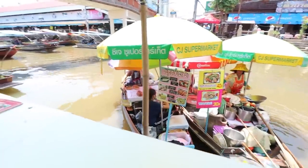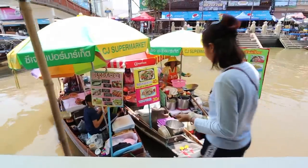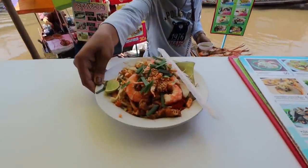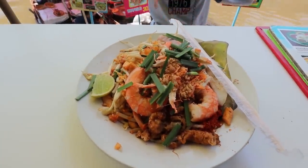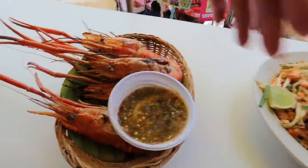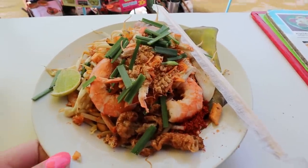Look, she passes it along like that on that stick. Did you see it? Oh, I see. And here's our food all done. Thank you. Straight from the floating boat. We got our prawns. Oh, there's a fly coming already. We got our pad thai, delicious.